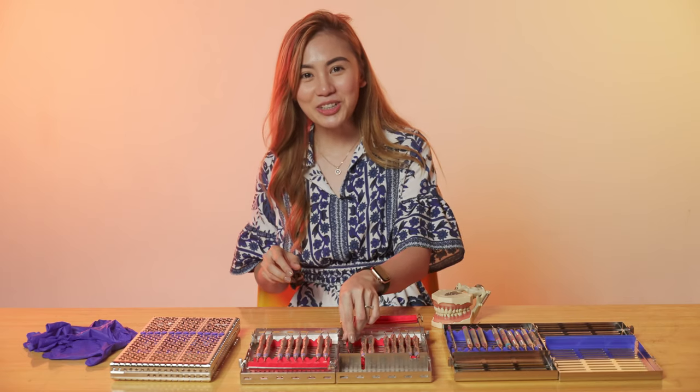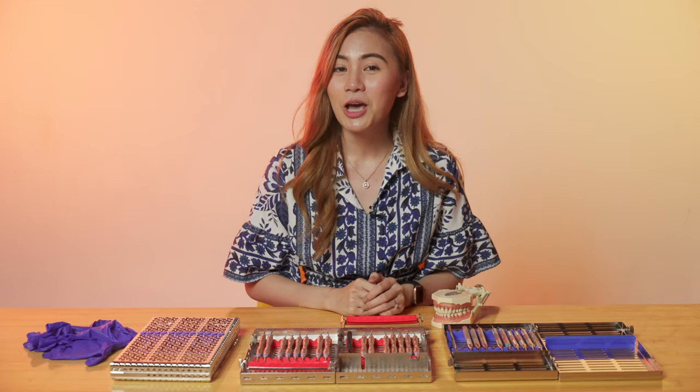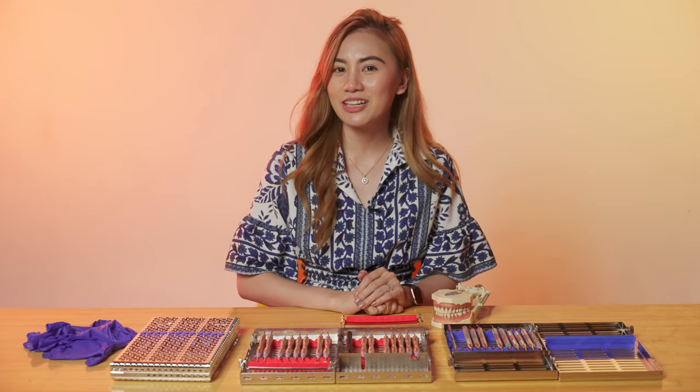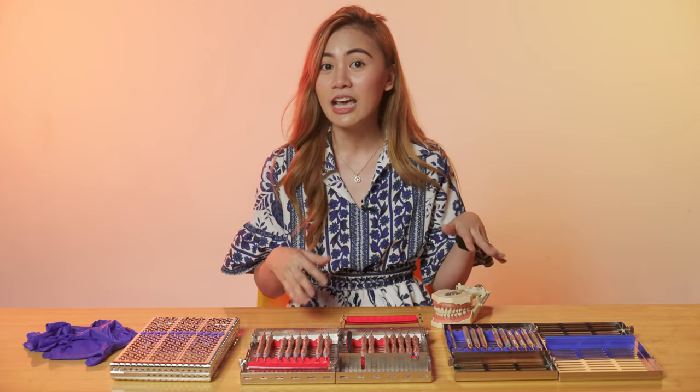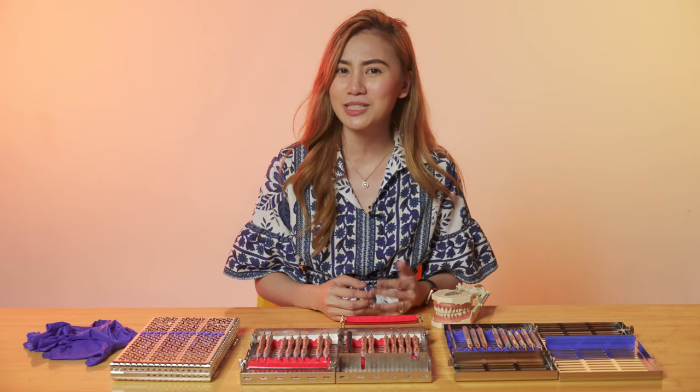O, di ba? Crash course tayo on perio instrumentation. Pero I think what is more important here is maipakita sa inyo yung different types of scalers and curettes ng U3D and of course yung handles. Kasi guys, maski ako, when I was still a student and even until now, nalilito ako sa dami ng handles nila and I don't really know para saan sila.